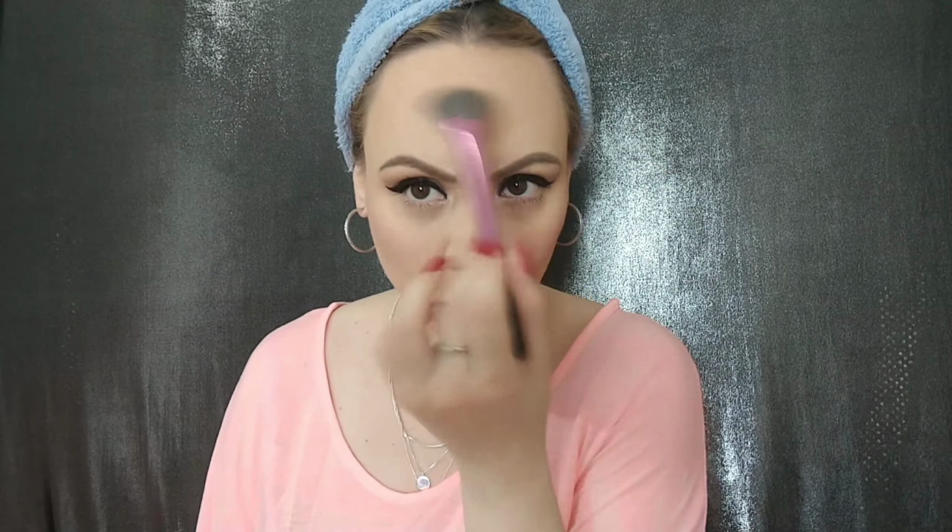Now, since I am oily, I definitely am not gonna go down my nose, or some people do their forehead, that's on you, but I don't. This is all I highlight here. And I will do my cupid's bow. Well, now, if you don't want to highlight, you just want an all matte look, you just skip this step. So that is so pretty. What is pretty?